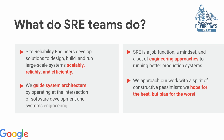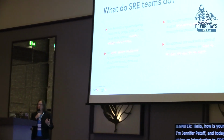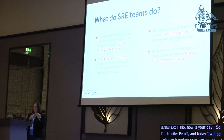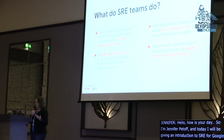And in terms of what SRE teams do, there's really this focus on developing solutions to design, build, and run large-scale systems. We want to do it scalably, reliably, and efficiently. We operate at this interface between software engineering and systems engineering, guiding system architecture. We consider SRE a job function, a mindset, and a set of engineering approaches to running better production systems. And we like to describe SREs as constructive pessimists. We hope for the best, but we recognize that hope is not a strategy, and thus we plan for the worst.